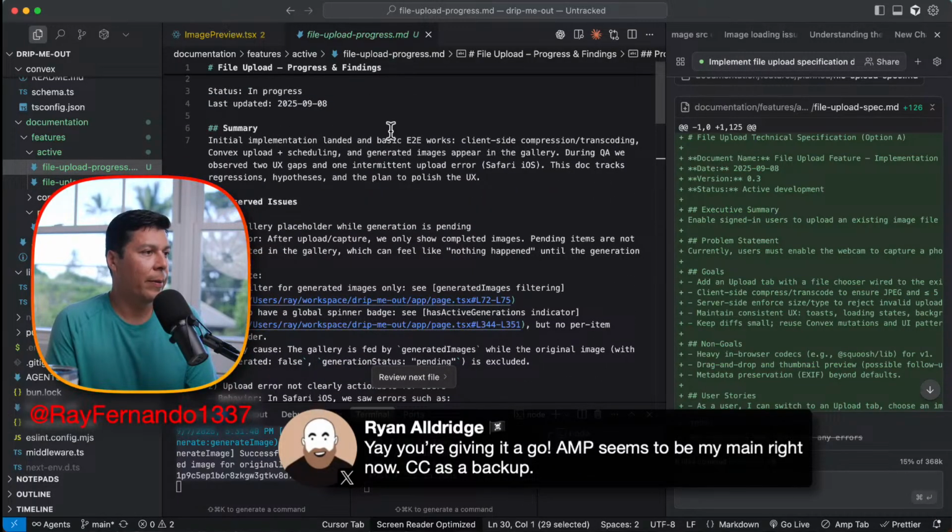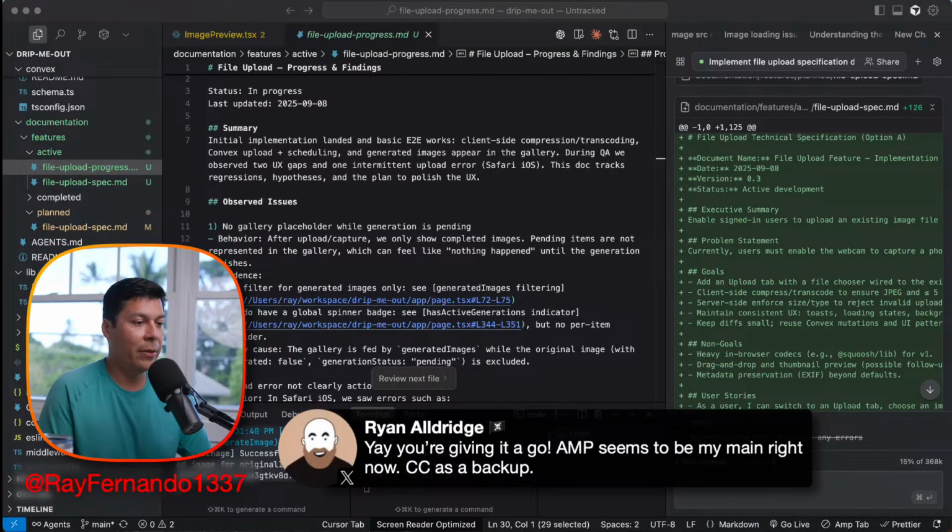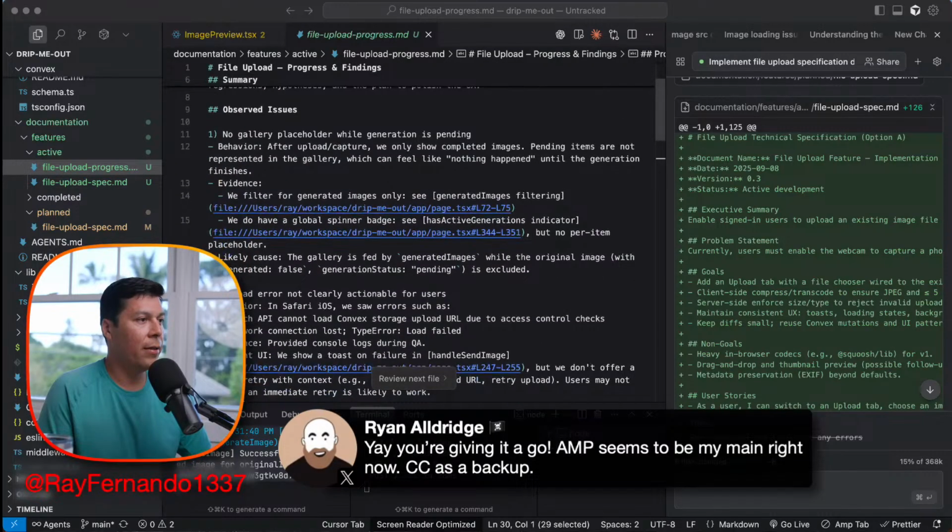Summary: the initial implementation landed, a basic end-to-end works: client-side compression, transcoding, Convex uploading, and generated images appear in the gallery. During QA, we observed two UX gaps and one intermittent upload error on Safari iOS. The doc tracks regressions, hypotheses, and the plan for polish in the UX. This is really cool. Let me move my head a little bit so you can kind of read what's going on. And so it says observed issues here.